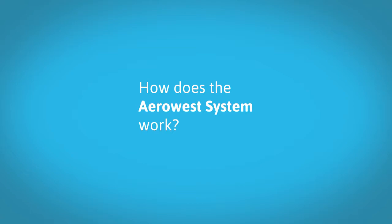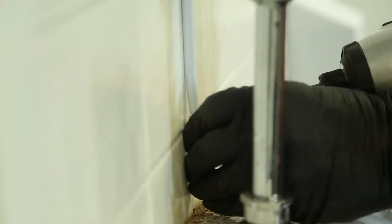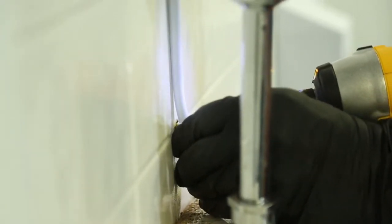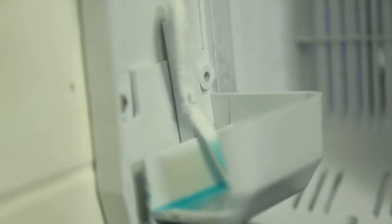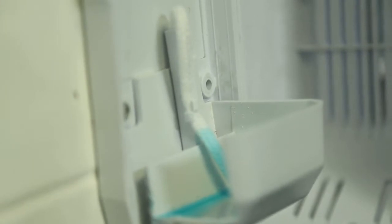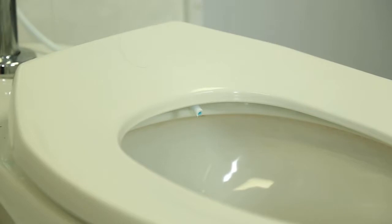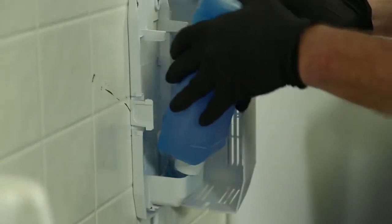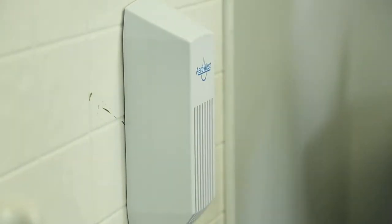How does the Aerowest system work? The objective of the Aerowest system is to evenly dispense the Aerowest odor counteractant into the toilet bowl and urinal. Dispensing is achieved with a simple wicking action that takes the odor counteractant from the front reservoir to the back reservoir, and then down the dispenser tubing into the toilet fixture. A fixed level of odor counteractant is assured in the front reservoir by the specially molded bottle and cap used to hold the Aerowest odor counteractant.